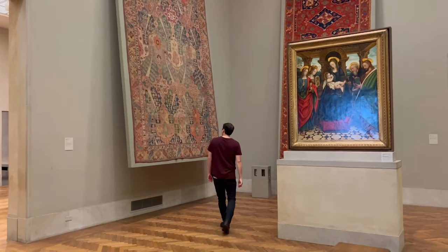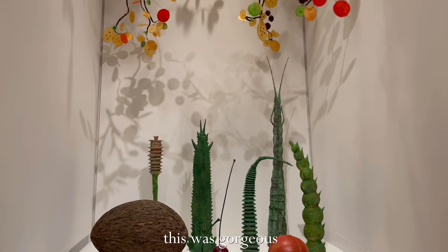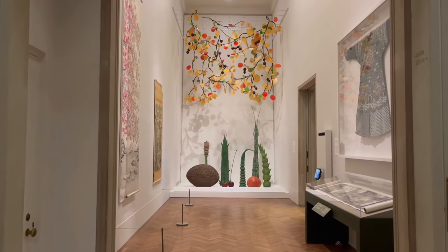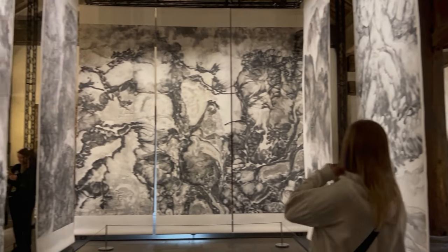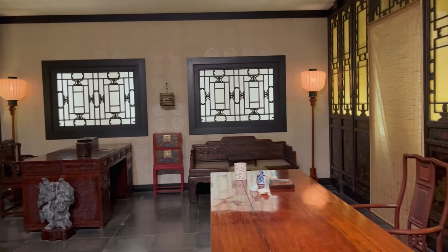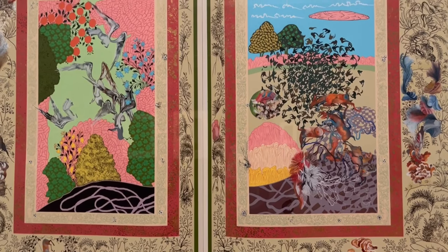So it takes you quite some time to get through it all. Obviously, you don't have to look at all of it, but I feel like once you're there, you're gonna wanna go through the whole museum. And that's what we did. And we had a really good time, but we were also so exhausted afterwards. I swear it took us like a week to recover. But despite that, I still think that it's so worth it. The art is just incredible, and it's such a good atmosphere to be in.